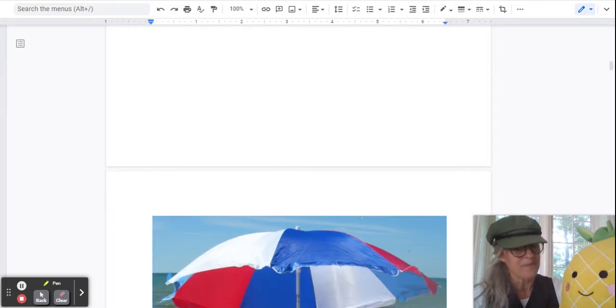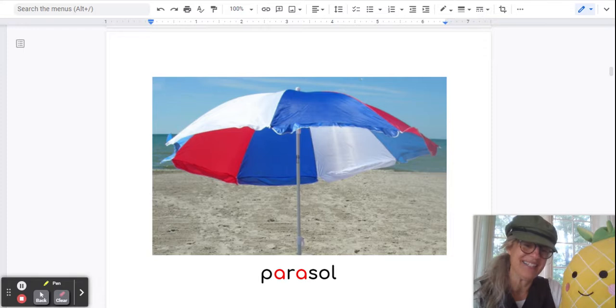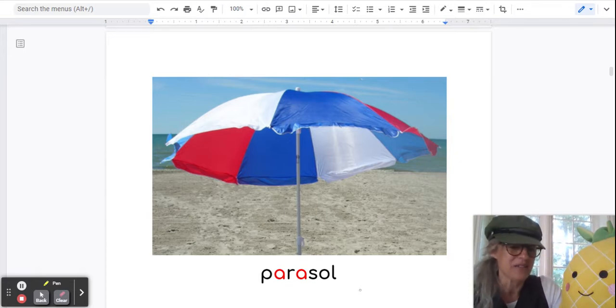Let's see if we can guess our next picture. Oh, that's interesting. What could this be? Ah, I see. Now, this is like an umbrella, but that you use at the beach to keep you safe from the sun. We call this un parasol. Parasol. Can we count the syllables together? Let's clap them. Parasol. Oh, I can hear 3.